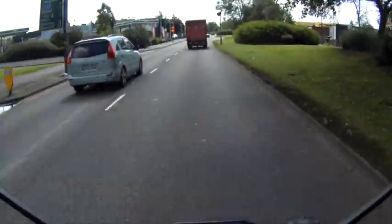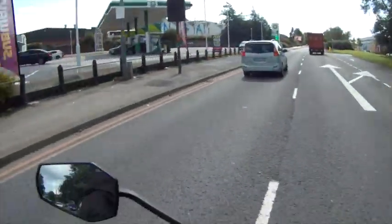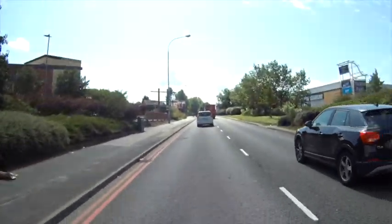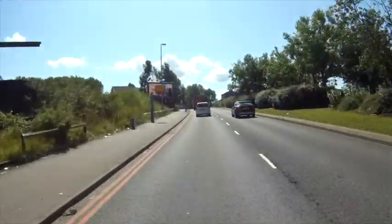And let me make sure I'm doing the right speed here. I don't want to get any tickets. I haven't got my little mirrors, so I have to make sure I do my shoulder checks. Twenty past twelve. Right. So yeah, this is the first time that I've ridden a Supernaked.